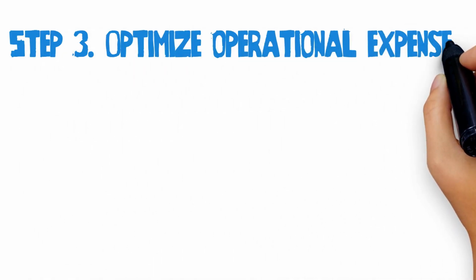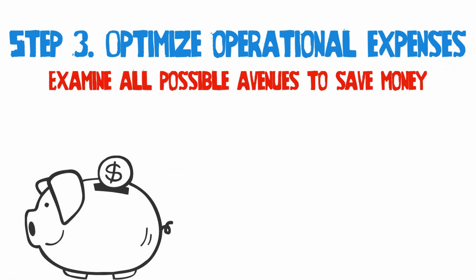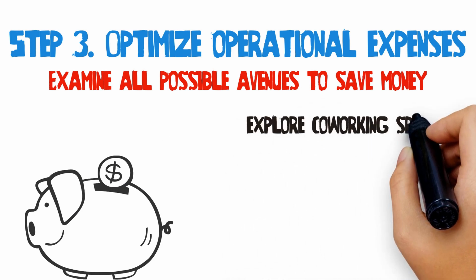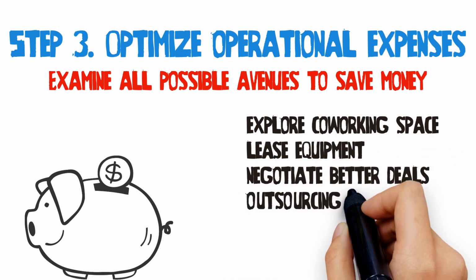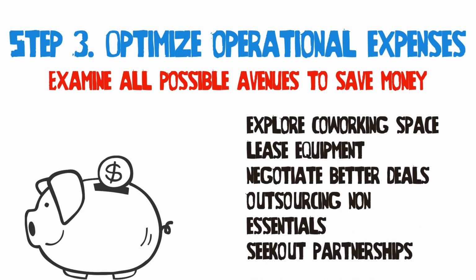Step 3. Optimize operational expenses. Examine all possible avenues to save money while setting up the operation of your business. Explore co-working spaces instead of renting traditional office space. Lease equipment instead of buying it outright. Negotiate better deals with suppliers by purchasing in bulk. Consider outsourcing non-essential tasks rather than hiring full-time staff initially.